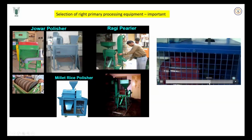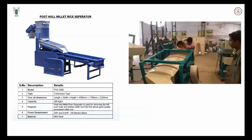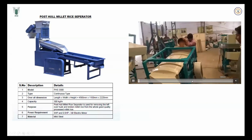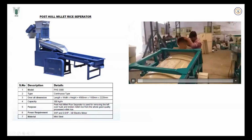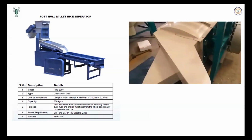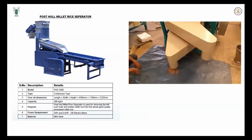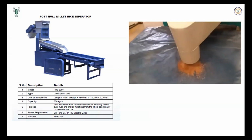These are some of the equipment that are basically available. One more challenge is that sometimes after de-husking, some unhusked particles are still remaining in the output. Even for this, we have equipment to separate the unhusked grain from the husk material. It works basically on the difference in specific gravity. So we have beautiful equipment for it.